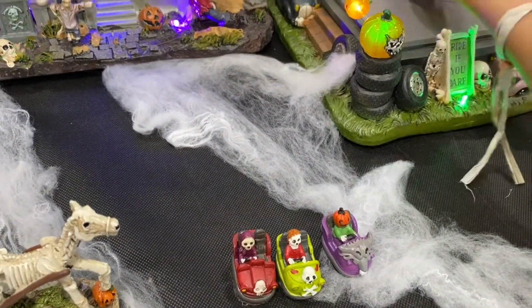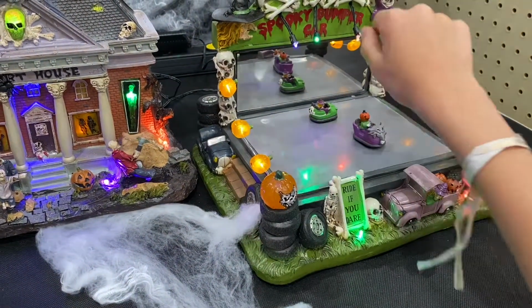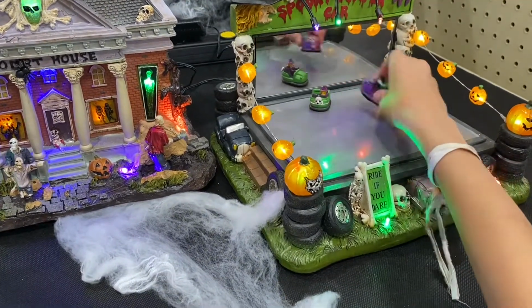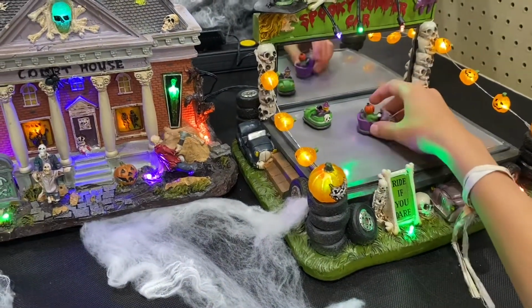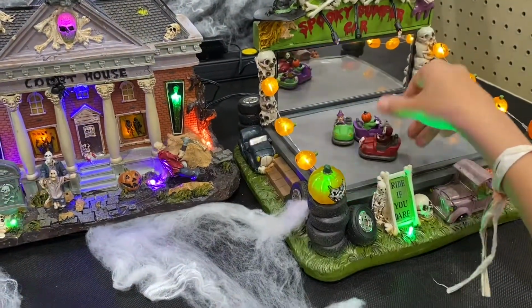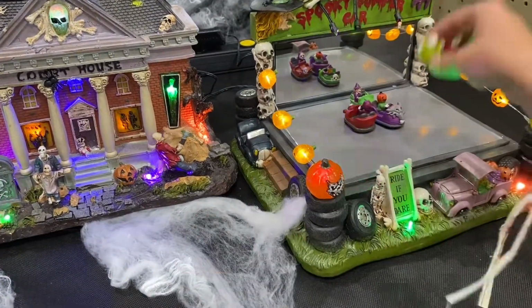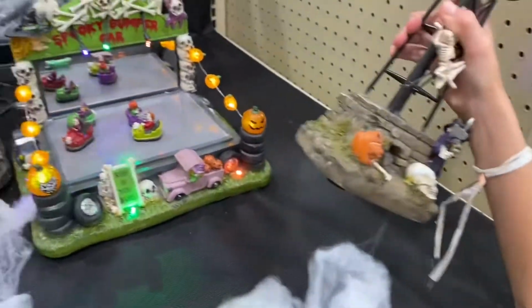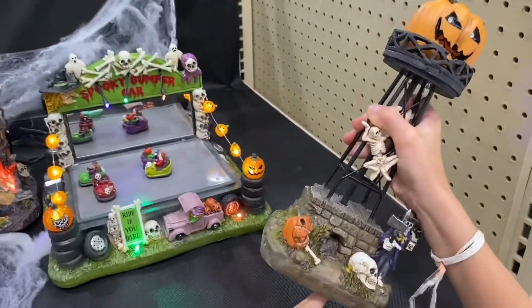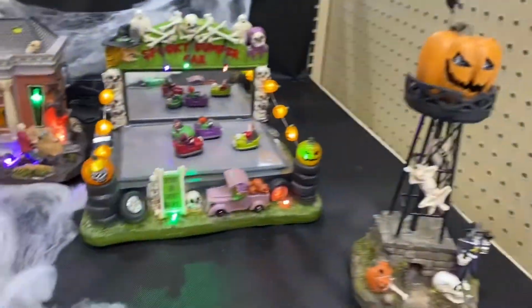I'm gonna go ahead and put this back. I do like how these are just roaming. Now that I've seen them all, they're very magnetic. They work very well. And I like how they actually bump each other. And we just have the classic water fountain not turned on. Let's see if it has batteries. No, it doesn't have batteries. But that's all of it. So let's go see what these are.